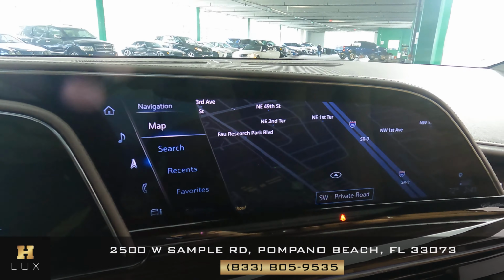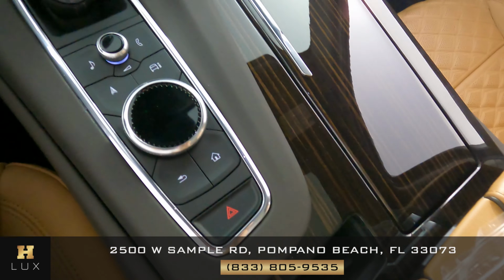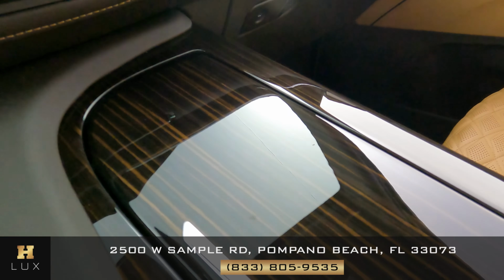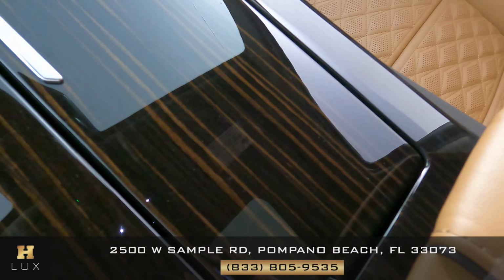Now let's move on to the mid console. We want to know if there's any scratches to the screen, to the knobs and buttons, or to anything else. Everything's looking good. What about this panel? I'm not seeing any kind of scratches. Perfect. Overall, the steering wheel and the mid console are in perfect condition.